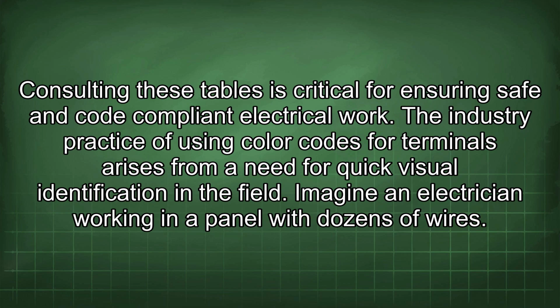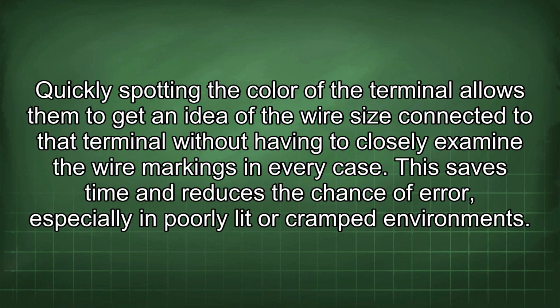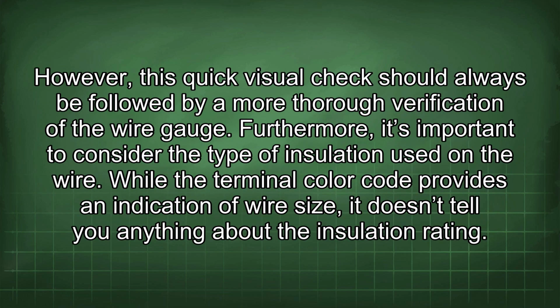The industry practice of using color codes for terminals arises from a need for quick visual identification in the field. Imagine an electrician working in a panel with dozens of wires. Quickly spotting the color of the terminal allows them to get an idea of the wire size connected to the terminal without having to closely examine the wire markings in every case. This saves time and reduces the chance of error, especially in poorly lit or cramped environments. However, this quick visual check should always be followed by a more thorough verification of the wire gauge.